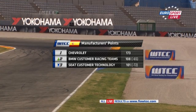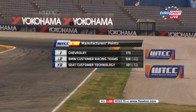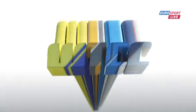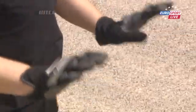Chevrolet leads. They have won all 4 races so far this season. BMW and Seat, well, that's 2nd spot for BMW with Coronel, and 3rd for D'Aste jumps them up. The top Seat was Pepe Oriola in 7th position. And that, as they say, is that. We say adios to Valencia in Spain, and we head next time out to Marrakesh in Morocco, the first street circuit of the season, and a very different and very difficult challenge.